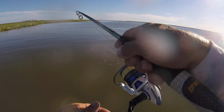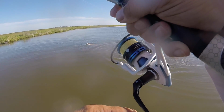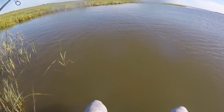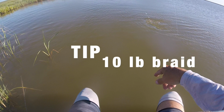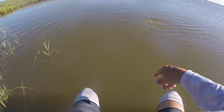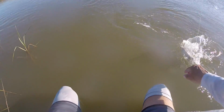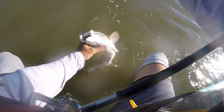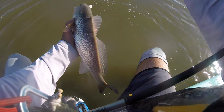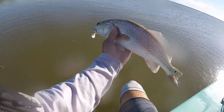What we got here? Is that a black drum? No, it's a red. Yes, yeah, a red. This is where that 10-pound braid helps, look at him blowing up further down the line. And yet another tip: if you want to throw a very light bait super far, drop down to 10-pound braid. He's not legal. Awesome. What a fish. Nice.